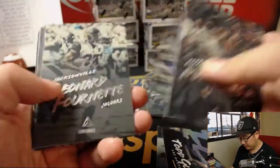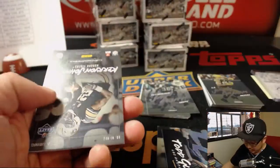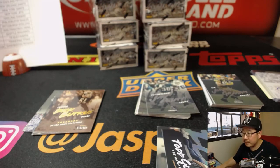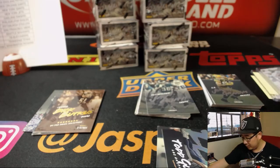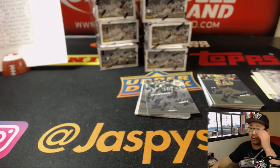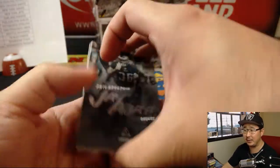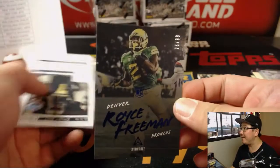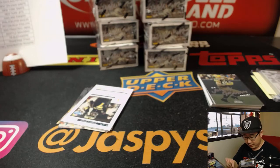I like these flash inserts too. And we got Kerryon Johnson out of 225. Kerryon, my wayward son, goes to the Lions. Nick with the Lions. Nicholas with Detroit. And there's Dick Butkus again here in break number one. Steve Free says he thinks his Broncos will be okay. Offense all depends on how Keenan plays and how he clicks with the guys. Should be an interesting season. That is for sure. 25 out of 99, Royce Freeman. That goes to the Broncos.